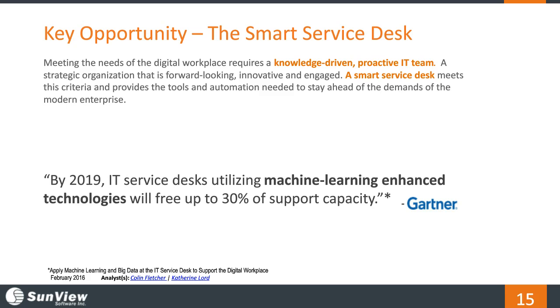A smart service desk provides the tools and automation needed to stay ahead of the demands of the modern enterprise. Just a real quick quote from Gartner: By 2019, IT service desks utilizing machine learning enhanced technologies will free up to 30% of support capacity. A little bit on machine learning enhanced technologies: you see it in consumer devices. If you ever buy something on Amazon, it learns based on your buying habits and is able to provide recommendations that help you buy more stuff. That's what's important to them. Just like those actions on Amazon, that can all work with IT as well.